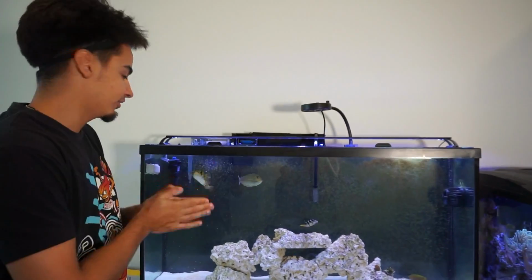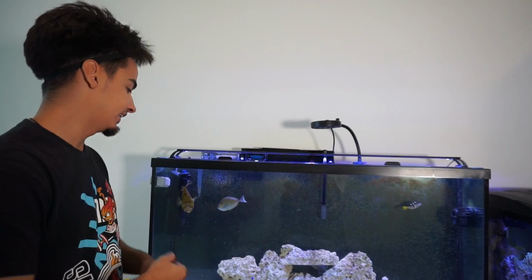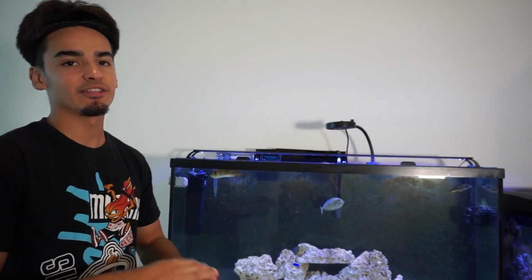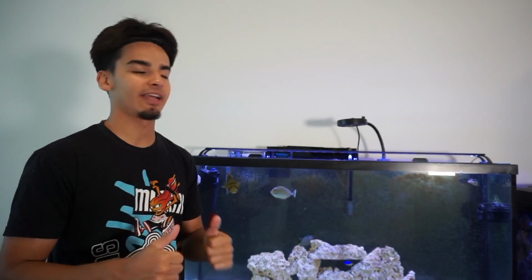But yeah, he was scared of the puffer at first, but he is doing much better, and he eats and he's out, swims perfectly fine. Everybody coexists. As you can see, nobody has been hurt, damaged fins, nothing. These guys are doing really well with each other. So that is a really good sign right there.